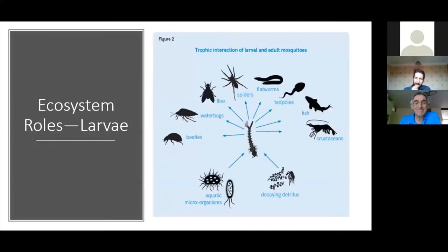And so with this in mind, that gene drives might give us the capacity to suppress a significant fraction of the wild mosquito population in some parts of the world, let's have a look at the role that mosquitoes play in the ecosystems.